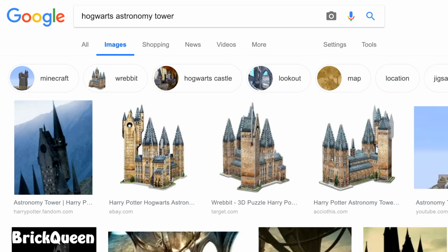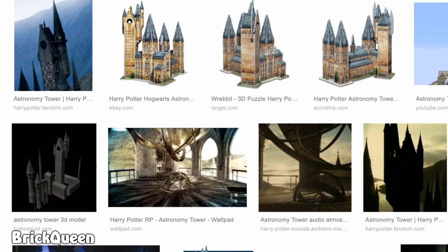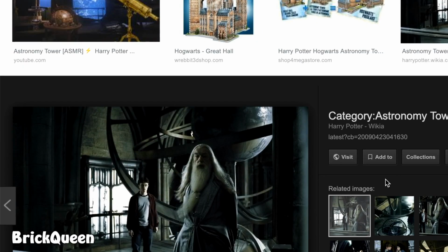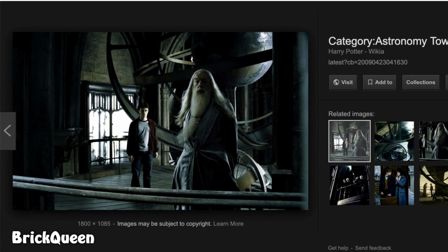There's a pretty famous scene that takes place in the Astronomy Tower, and I would guess that we will probably be getting this in LEGO. This right here is immediately before Dumbledore dies. So they might make that scene in LEGO. That's what I would think it's talking about, not necessarily a watchtower, but the Astronomy Tower. I could be totally wrong. These are just rumors, so I'm just throwing out my ideas, what I'm thinking.